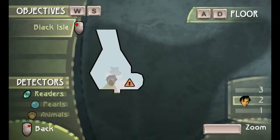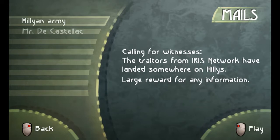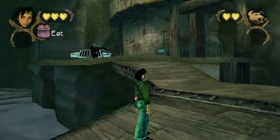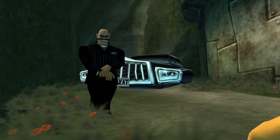Oh, wait, there. If I go back one, and then there's the messages. Oh, it doesn't show you, but that guy is Mr. de Castellac's personal assistant, I guess?